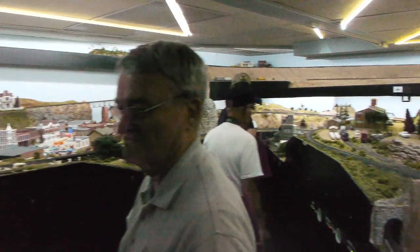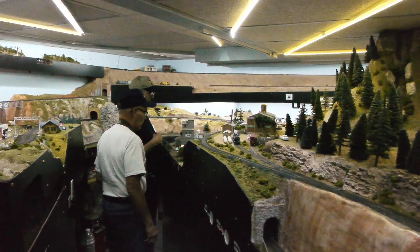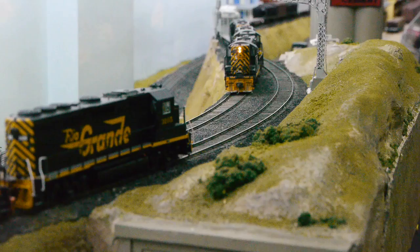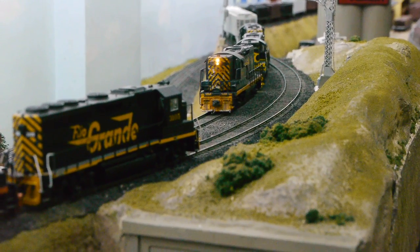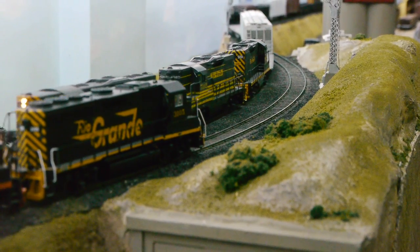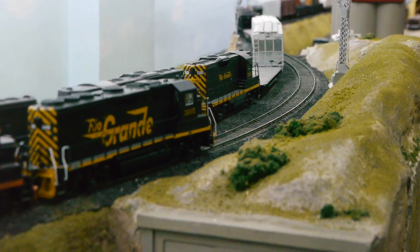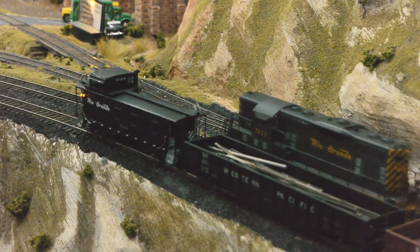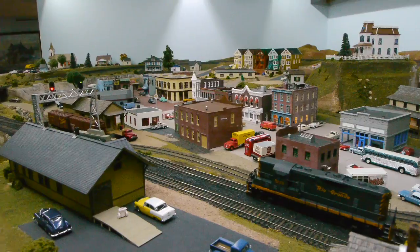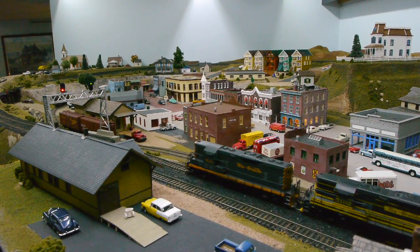This is Gary Peterson's layout. Now, Gary's really into operating, and this layout's been set up for doing that specifically. He models the Rio Grande, and he has a whole card system of doing waybills, and people come in and operate for 6 hours at a time, just running trains back and forth and switching out cars.